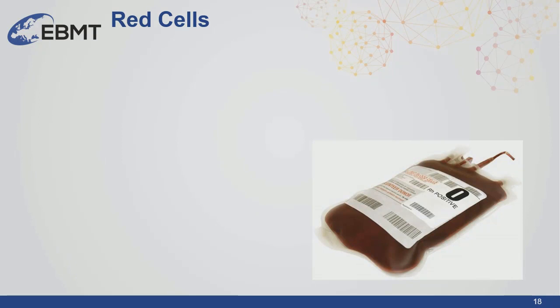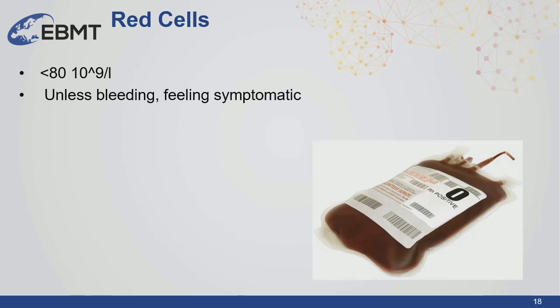So red cells. Our cutoff normally is 80 and less. Some centres will stretch to 70, which leads me on to a very important point about how the patient is feeling. Are they feeling symptomatic? By that I mean, are they feeling fatigued? They can't get up the stairs. They're struggling to get out of bed in the morning. Do they feel dizzy even though they're drinking plenty of fluids? And often patients report to me, I've got this thumping in my ears. That will also prompt me to think that they'll need a blood transfusion.